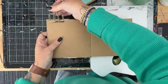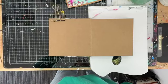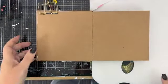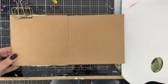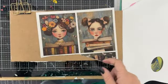Get a little bulldog clip on the top there. There we go. I have no idea what I'm going to create here, so you'll just have to bear with me. All I've got is this in front of me, so let's get into it.